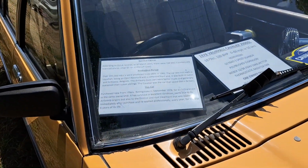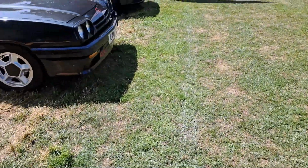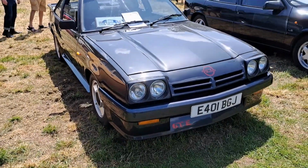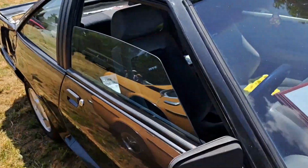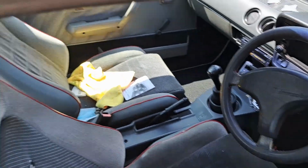Yeah, it's a Getrag 5-speed. One owner from new. And next to it is a car based on the same platform, but much later, an Opel Manta B GTE. This was registered in 1988. It's one of the last ones. Very, very nice views. We like this a great deal.